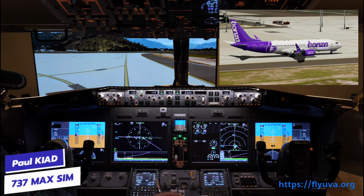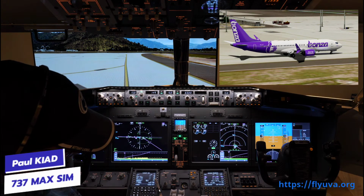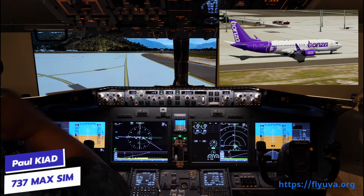Q-Link 220, what will be our departure runway this evening? Morning. Q-Link 220, runway 15, Akron 1 departure. Runway 15, Akron 1 departure, thank you very much.